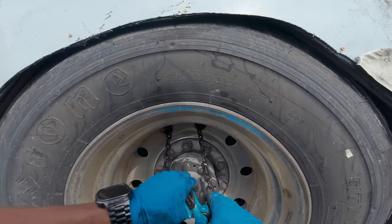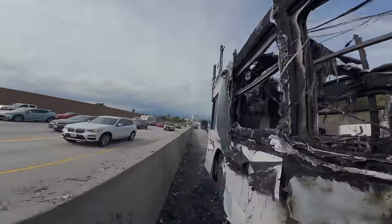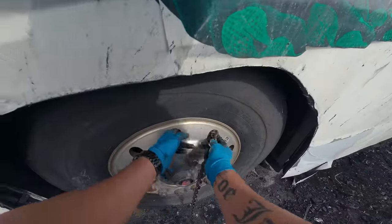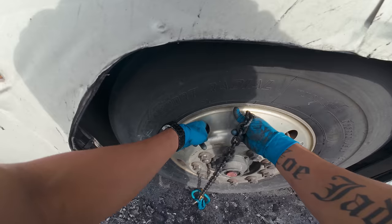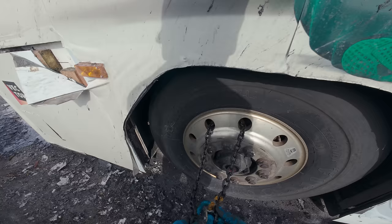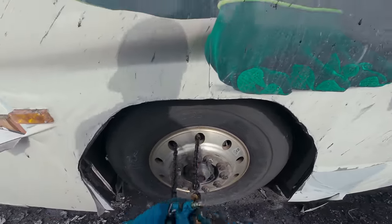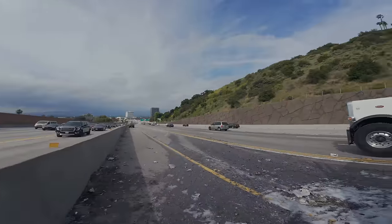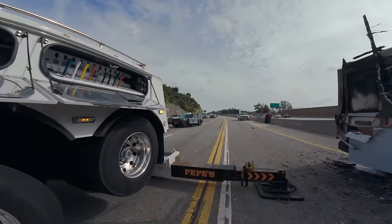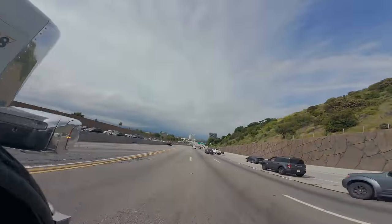Gonna have Eddie pull up shortly. Nice. These little tiny holes are a little bit difficult, but you got it. And for this, I'm gonna end up using just a standard chain. My 3/4-inch chain for this.